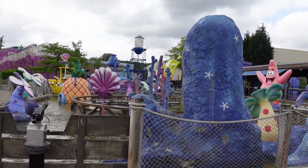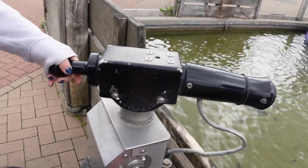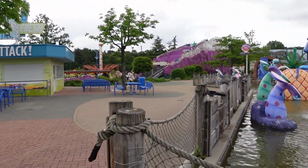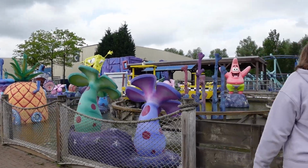But this one looks awesome, it's like you can get quite soaked on this. Can you return fire? Oh, they've taken the handle off. That one you can. It looks like they've taken them all off at the moment. Maybe it's something they do on cooler days, so you can't get soaked.